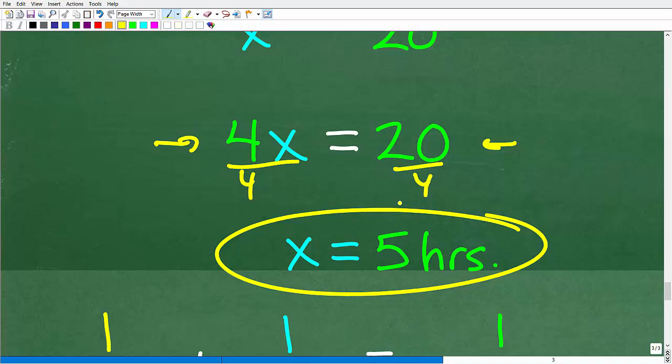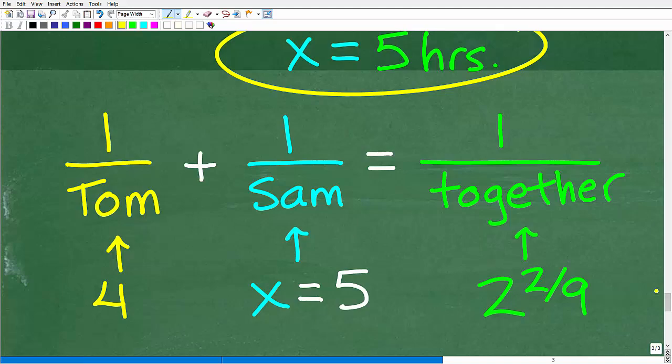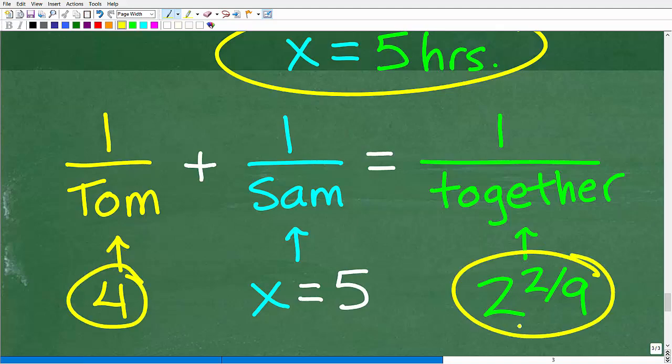So what is x? Well, x is the time it's going to take Sam to do this job alone. Let's review here. Don't look at this work formula as, hey, you're adding fractions. This is a formula that you need to remember to apply to solve work problems. Oftentimes it can be a little bit confusing, but if you did all the math right, you're going to get the right answer. Tom could do this job in 4 hours. Together, Sam and Tom could do the job in 2 and 2/9 hours, and then we just solved for x, which was how long it will take Sam to do this job alone, which of course is 5 hours.